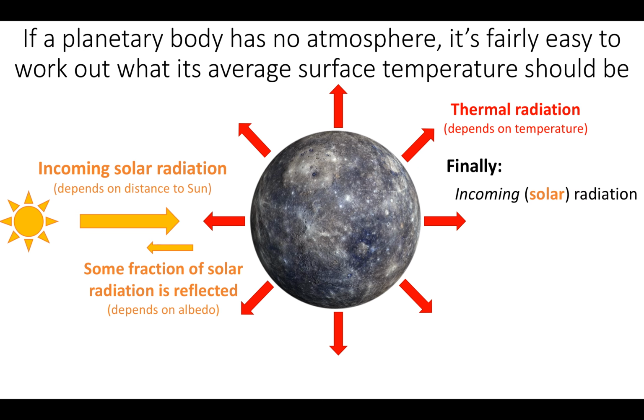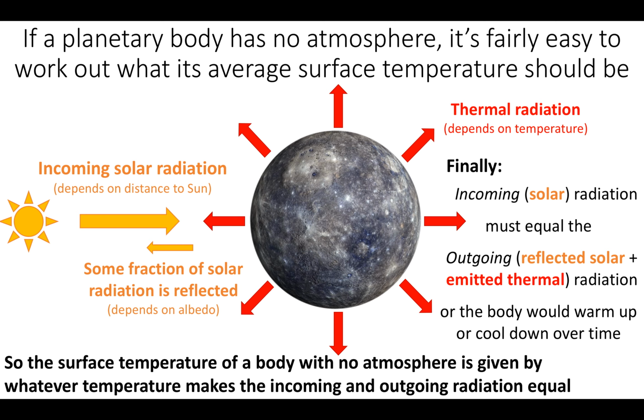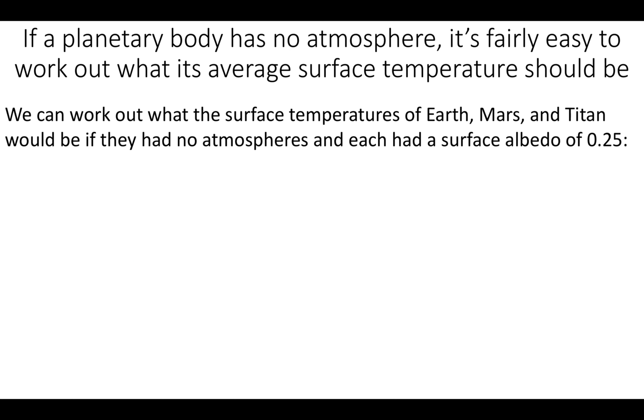So if we put this all together, the incoming solar radiation must equal the outgoing radiation, which is given by the reflected solar radiation and the emitted thermal radiation. Otherwise, the body would warm up or cool down over time because there would be an imbalance. And that means that the surface temperature of a body with no atmosphere is given by whatever temperature makes the incoming and outgoing radiation equal. So we can work out what the surface temperatures of Earth, Mars, and Titan would be if they had no atmospheres, and if each had a surface albedo of 0.25, meaning that a quarter of the solar radiation that comes towards the planet gets reflected back again.